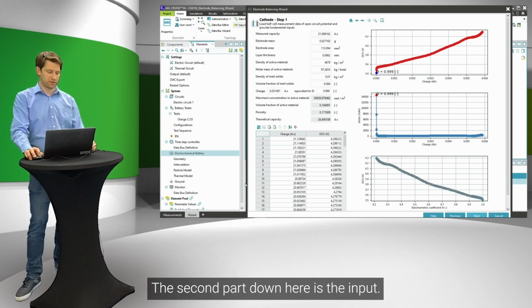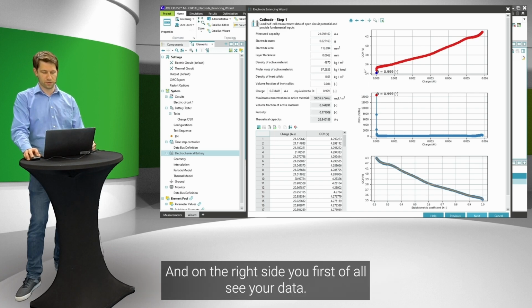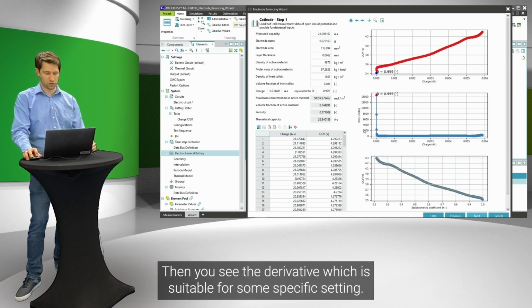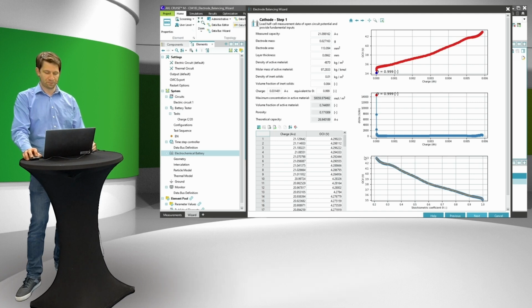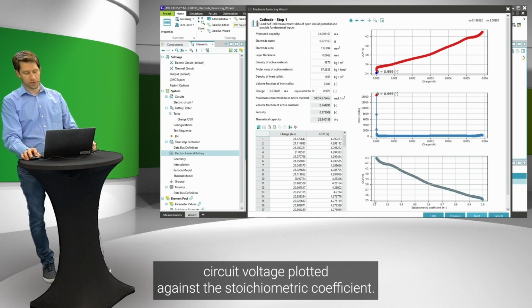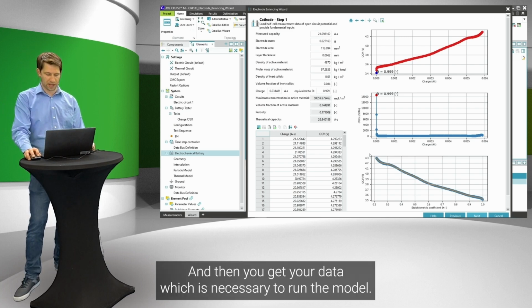The second part down here is the input, basically the measurement of charge versus open circuit voltage. And on the right side, you first of all see your data. That would be here the topmost picture. Then you see the derivative, which is suitable for some specific setting. And down below, you see your result, where you basically see the open circuit voltage plotted against the stoichiometric coefficient. And this is the first step. So you need to put this in, and then you get your data, which is necessary to run the model.